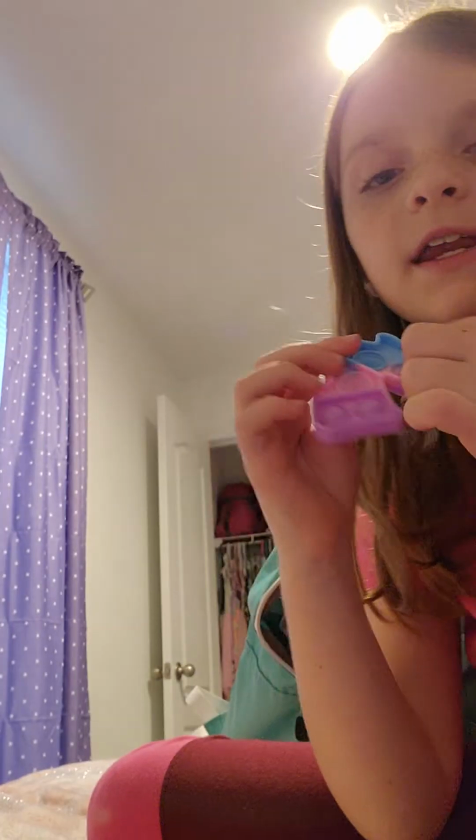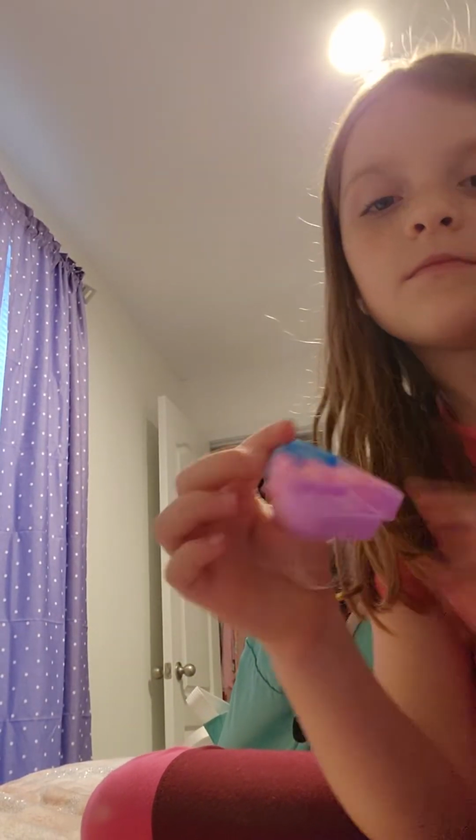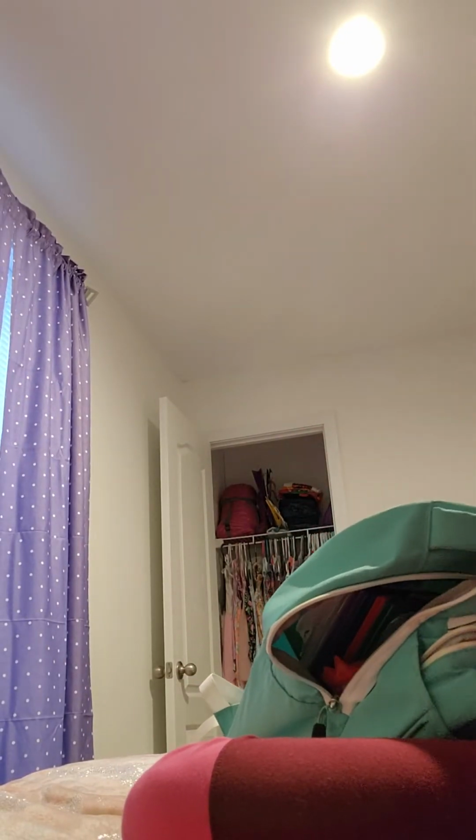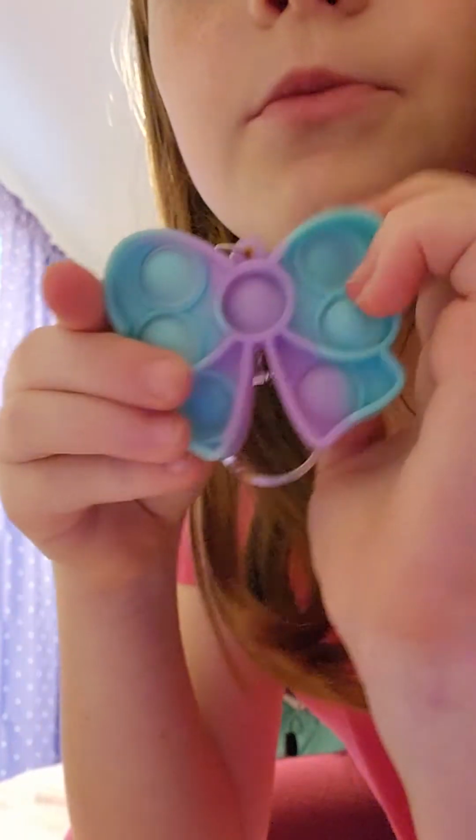And this little tiny puppet. Unicorn. And another puppet bracelet. I'm gonna have to do these for a fidget trading video, which will come up next, probably. Alright, I have this little bow puppet.